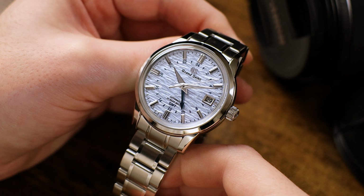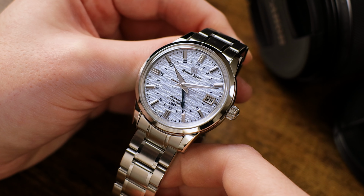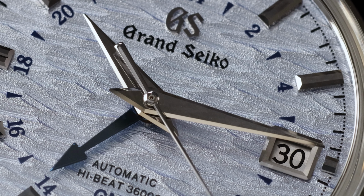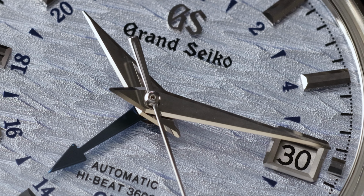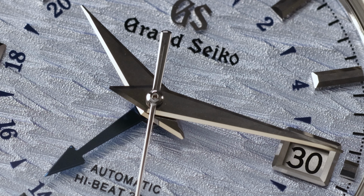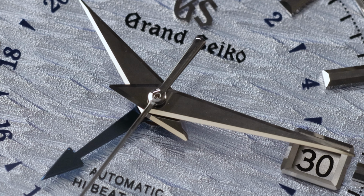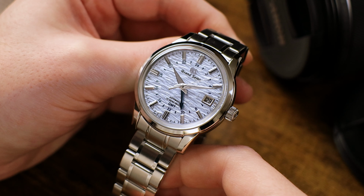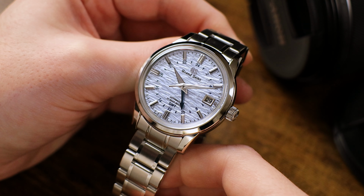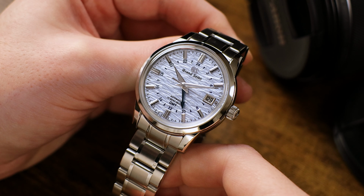Now, another difficult thing to capture on camera is the detail of the finishing on the handset and all of the other appointments on the dial. The hands are in a sword style with razor-like high-polished edges and smooth brushing throughout. And honestly, if you like macro details on watches, then Grand Seiko is definitely a brand for you to check out. They just seem to go above and beyond most similarly priced watch brands when it comes to fit and finish on things like the dial markers and the hands of their watches.